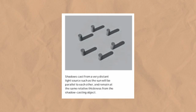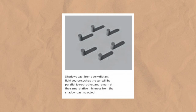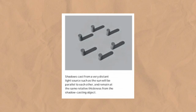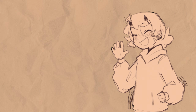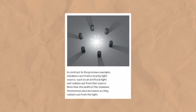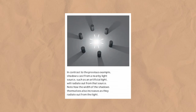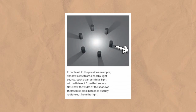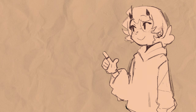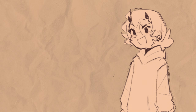So here is a picture and the description says, shadows cast from a very distant light source such as the sun will be parallel to each other and remain at the same relative thickness from the shadow casting object. So basically they're all just pointed the same direction and there's only one light source. The second one is in contrast to the previous example, shadow cast from a nearby light source, such as an artificial light, will radiate from the source. Note how the width of the shadows themselves also increase as they radiate out from the light. This is because the light isn't as strong as the sun, and it's also a lot closer.